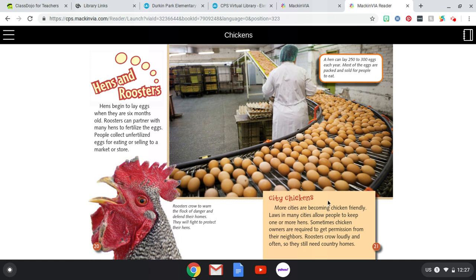City chickens, that's what we have, boys and girls. More cities are becoming chicken friendly. Laws in many cities allow people to keep one or more hens. Sometimes chicken owners are required to get permission from their neighbors. Roosters crow loudly and often, so they still need country homes.